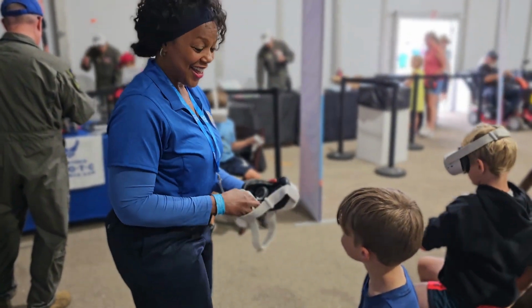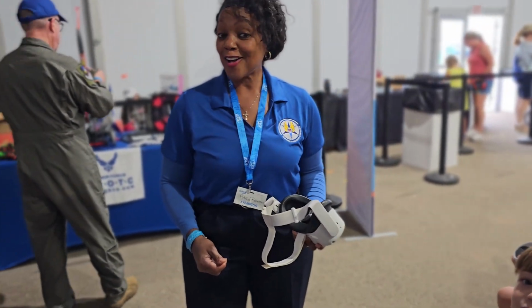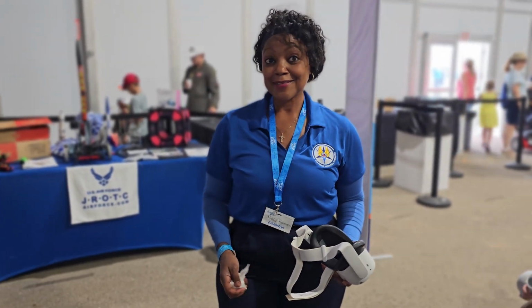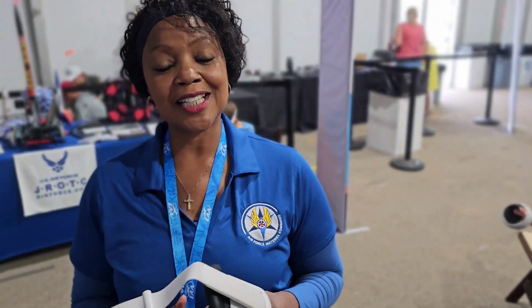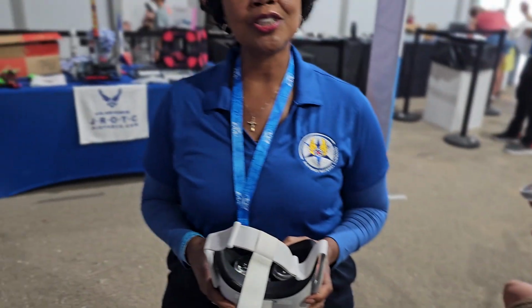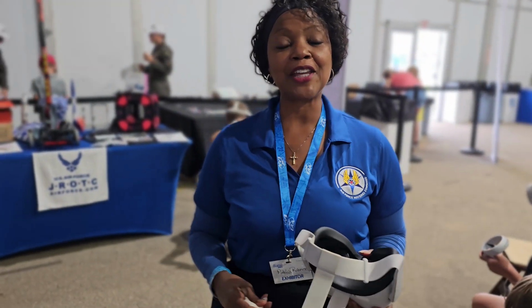Ms. Robertson, we have someone here from AirVenture that would love to ask you some questions, or you can share some of the things that the kids are doing. Tell me what you're doing. Show me. So right now, this is an AR VR headset. It's a goggle headset, and it allows the participants to go into different environments. They can go to the International Space Station. They can do first steps, go to Alabama, and they can play tennis ball.